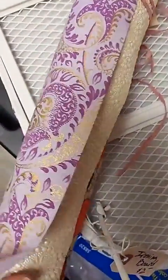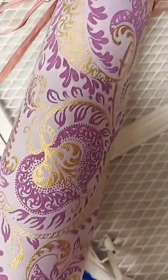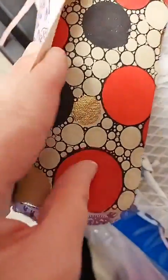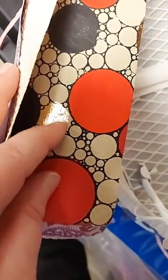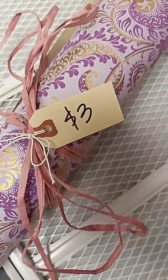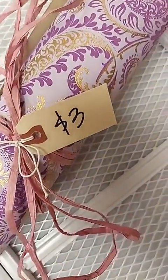Next up, I have some handmade paper, and this is all getting sold together. There are 3 different sheets of the handmade paper. You can see this beautiful design here with the gold foil, this gorgeous shimmery embossed design, and then this is a really fun kind of modern design that has the gold accents. So this is the handmade paper, and this is $3 for the whole bundle of 3 sheets.